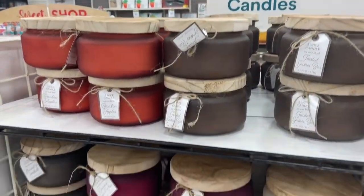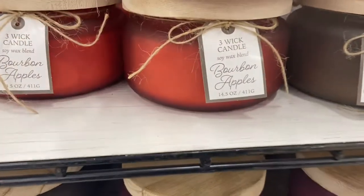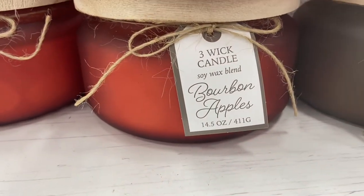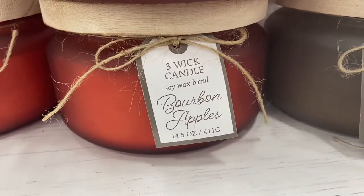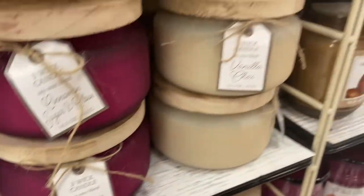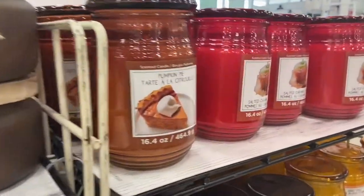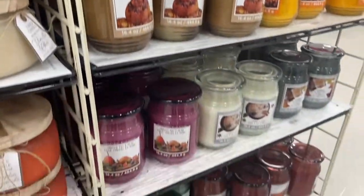I did find one more sign of fall here at Michael's. They have new 3-wick candles out in fall flavors, or scents, not flavors. Bourbon apples, toasted s'mores bars. Looks like cinnamon, sugar and clove, vanilla chai. You got your autumn walk, pumpkin pie, all sorts of different varieties here.